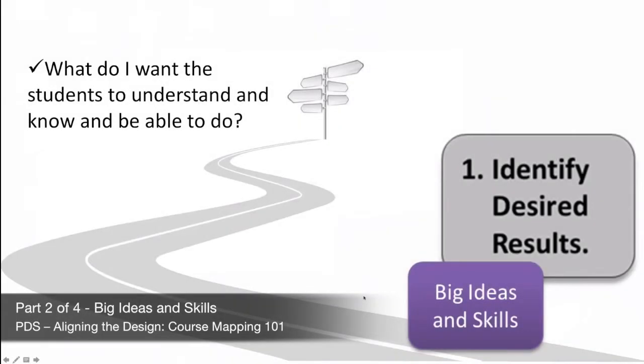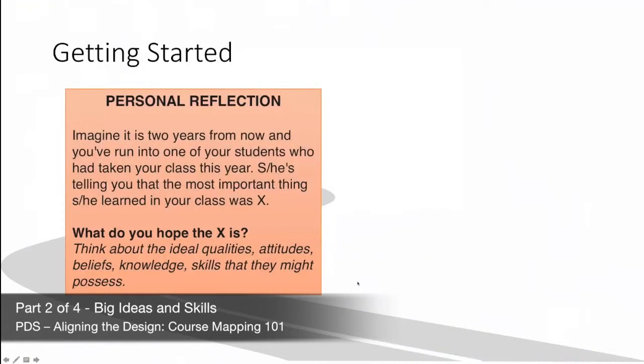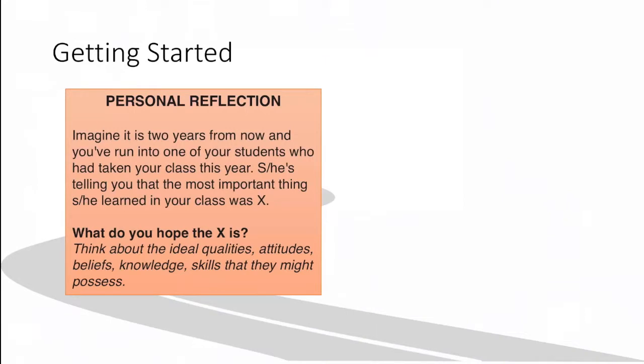So we're going to talk about that first step, identifying the desired results. What I'd like for you to do is to take just a moment and think about the course mapping process. What are the most important knowledge and skills for your course?